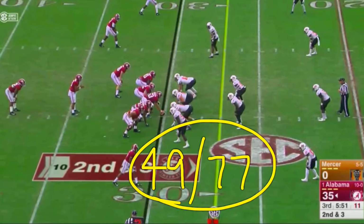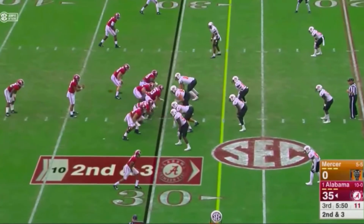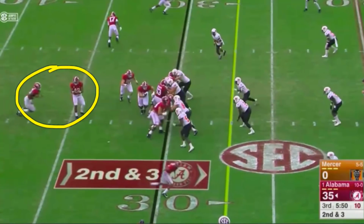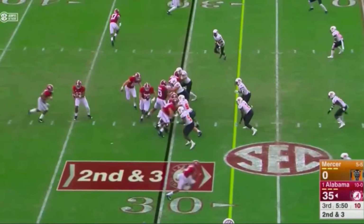49th throw of the year, 7th in the ball game against Mercer, is what I believe is a true RPO, run pass option. I'll show you why. So here you get the mesh point with the running back. I see a tackle and a guard that are working up to the linebacker, two guys pulling around here to the edge, and I think with this soft corner out here on 2nd and 3, he's got the option to pull up and hit this hitch route if he wants to, which is what he does.